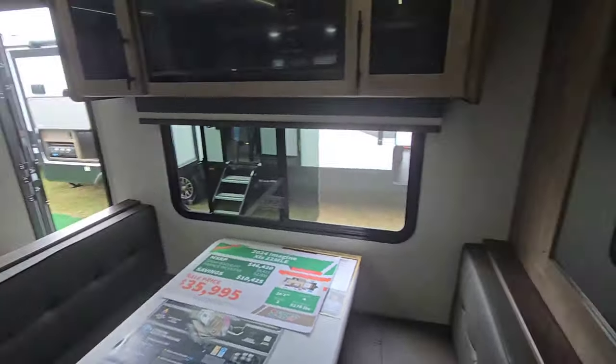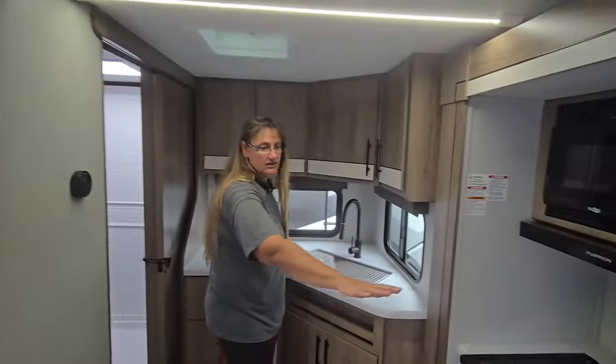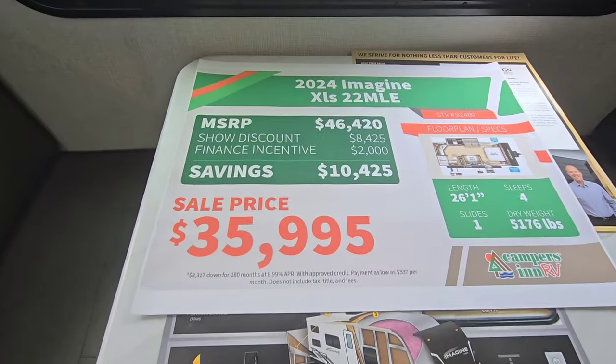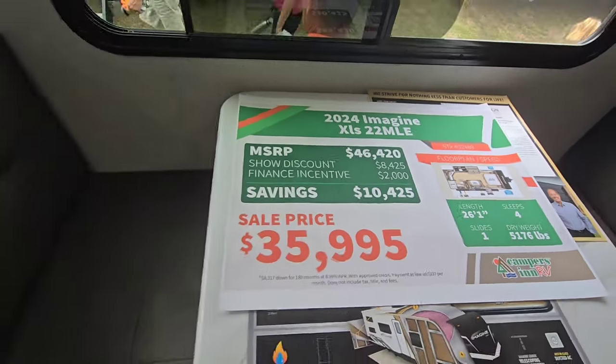because you get a lot of cabinet space and it's off to the side and you could be cooking right here, the eating, the watching TV, everything's open. Yeah, everything's good. Let's see if he's around there. Here's the price on this unit. He's got his clamp on.